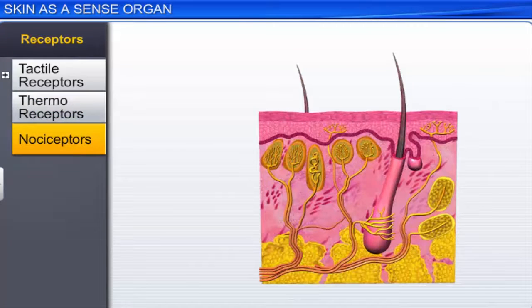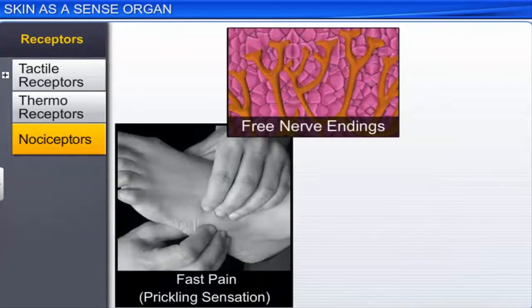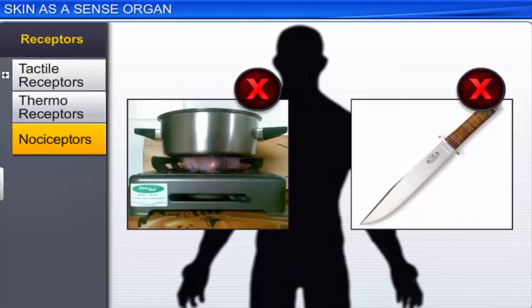Besides all these receptors, there are free nerve endings below the surface of the skin, which respond to pain caused by touch, temperature, pressure, and chemicals. Such receptors are called nociceptors. These receptors produce fast pain as felt during a prickling sensation, or slow pain as felt during an ache or a burn. Nociceptors warn you about dangers. This is why you don't touch sharp or hot objects, as they hurt and may be even dangerous to you.